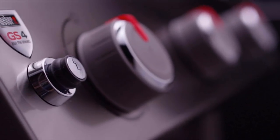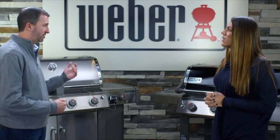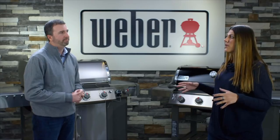So two questions for you. GS4, it's on both of these grills, but what is it? GS4 is on both, which is great. So the GS4 is the high performance grilling system, and they are the four components that really make up the grilling system of the grill. They're the hardest working components of the grill. You have your burners, you have your igniters, you have your flavorizer bars, and let's not forget the grease management system. Can you tell me a little bit more about each one of those components?